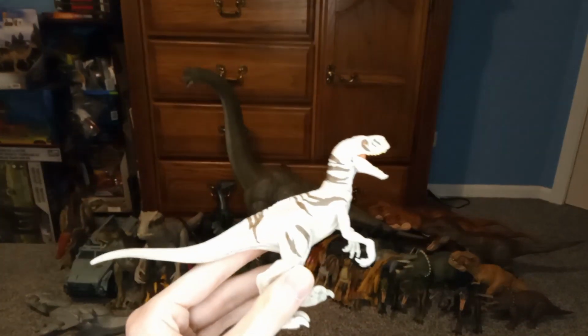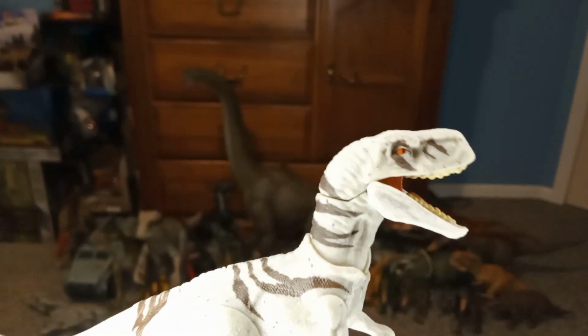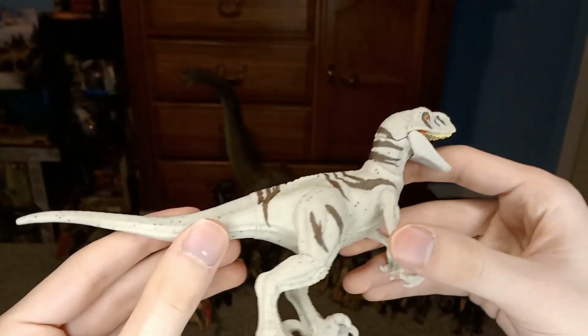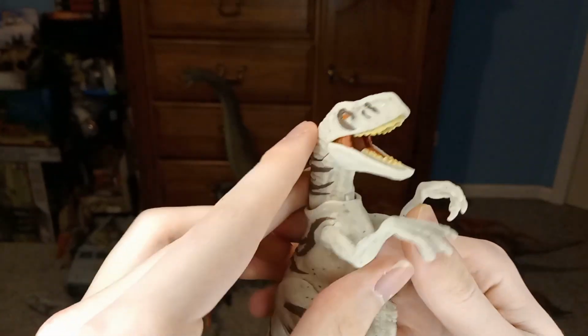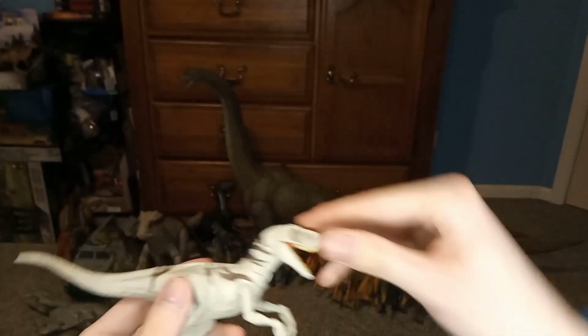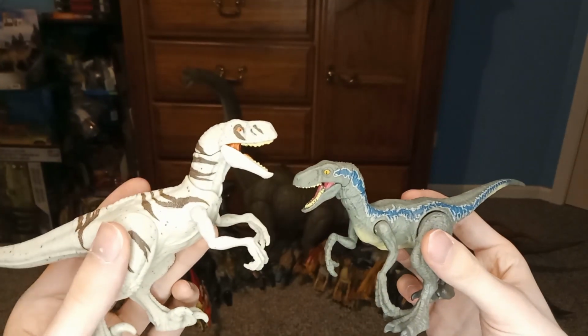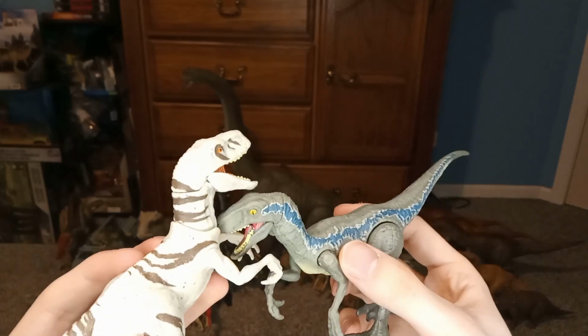Here's a Velociraptor Ghost. It's super blinding in this light. The sculpt is there, but I feel like definitely more paint should have been used. But it's still nice to have a Velociraptor, and it's nice and big too. Even with limited articulation, they made it the size of the Savage Strikes, so you can actually have Ghost and Blue fight each other, which is always fun.